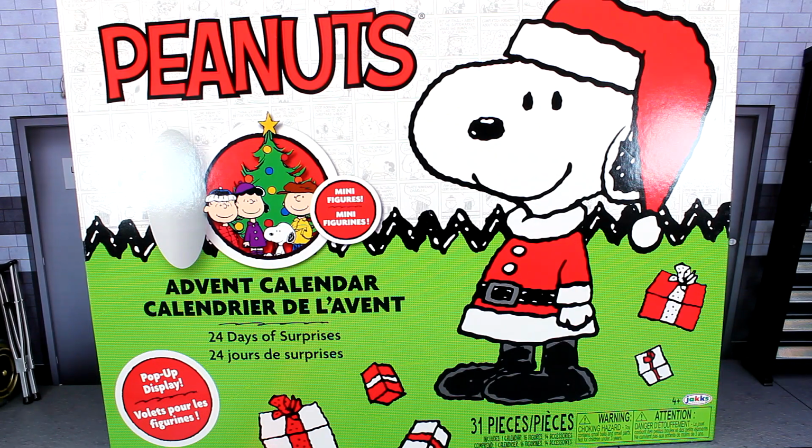Today we are looking at the Jakks specific Peanuts Advent Calendar. So I had no idea this existed until a viewer asked me to review this. I know they typically do a lot of holiday advent calendars every year. For example, we got that new Simpsons one coming out pretty soon. But I never heard anything about this one, so maybe those of you that love the Peanuts series might be interested in this one.